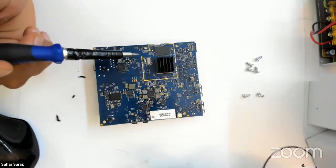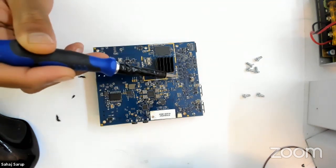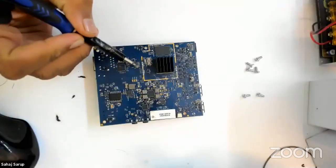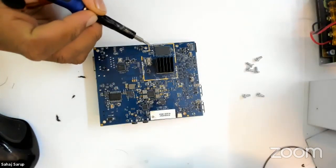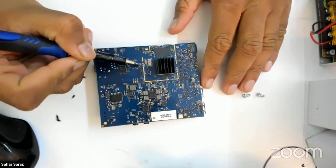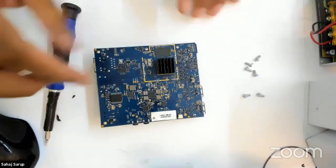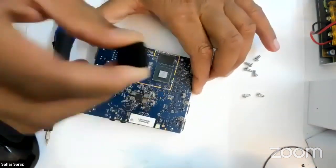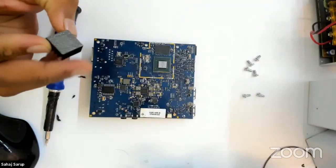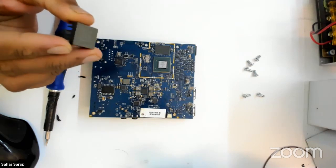I'm not sure how they are doing this in the final production version, but some of the renderings actually have a can space here, but it seems that they're not using that. If you can see, they have these little shims here to put the can on, but again the can's not really there. So let's see. Oh, that was pretty easy to take off. And honestly I was not expecting it to be almost bare die.